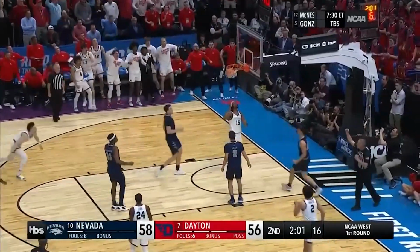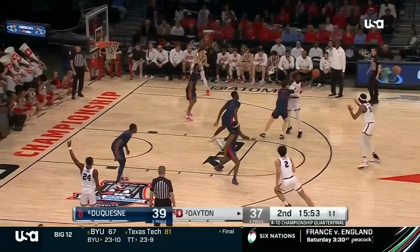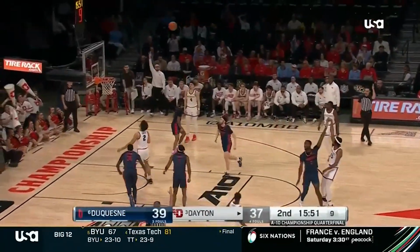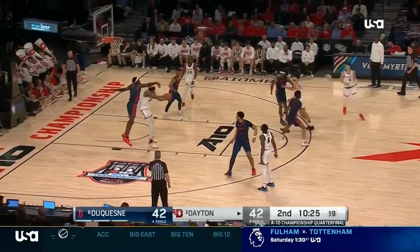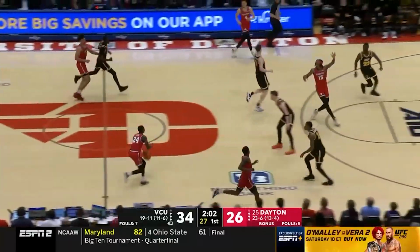Holmes and one. Holmes, you said he could shoot the 3, and there it is. Hard position. Continue to get it into Holmes, and it pays off. And one. What a defensive play.